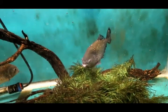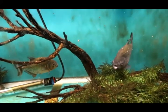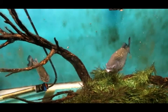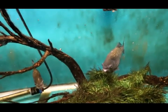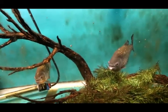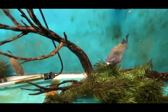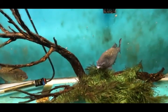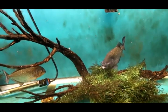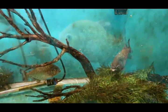But I'll go ahead right now and show you kind of the mating spawning ritual that these things go through. They're pretty brutal with each other. They chew their fins off, they slap each other around, they just flat out beat each other up. I'm surprised that they even survive it. And I've got some footage of the actual spawning occurring. So let's just get right into that, and I'll kind of talk you through what's happening as we're watching it.